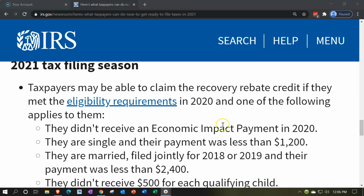So here's how it goes. In 2020, and one of the following applies to them. They didn't receive an economic impact payment in 2020. So if you didn't get an economic impact payment and you think, I should have got one, then you might be able to take care of it at this point when filing the 2020 tax return with the recovery rebate credit. They are single and their payment was less than $1,200.